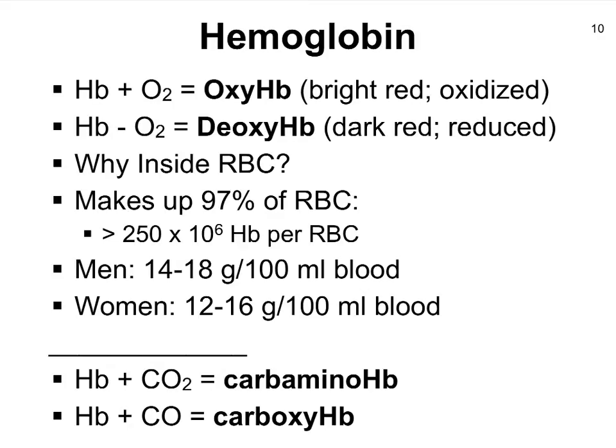Now, it's important for hemoglobin to be inside of our red blood cells. It's a polypeptide, so it's a protein, I should say, made up of several peptide chains, as we'll see here in just a moment. And if we had hemoglobin just floating around freely in the blood, it would really change the viscosity of the blood. It would increase it way, way too much. So it's important for it to stay inside of our red blood cells. There are even some additional reasons that you might pick up in your book. Hemoglobin makes up most of our red blood cells. You can refer to the red blood cells as just baggies of hemoglobin.